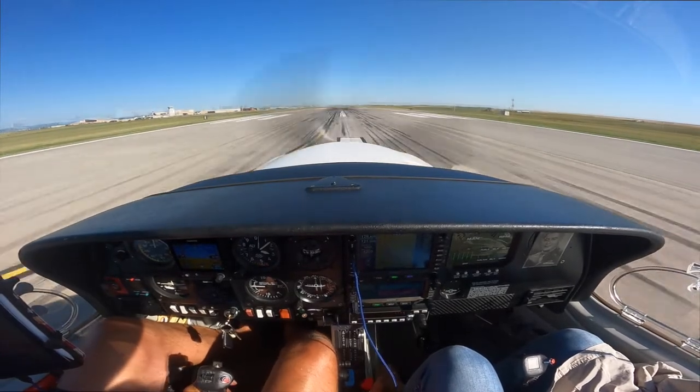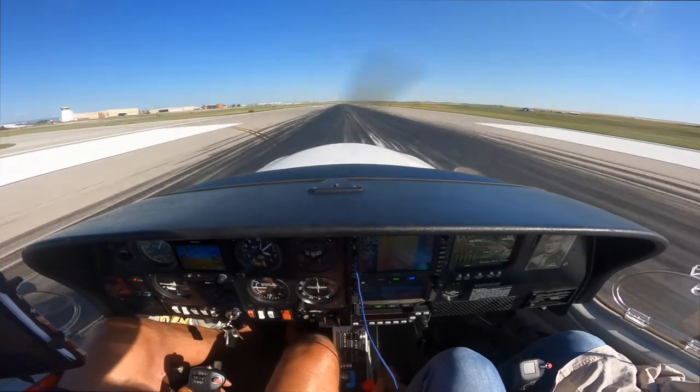Airspeed's alive. High density. Not too bad.